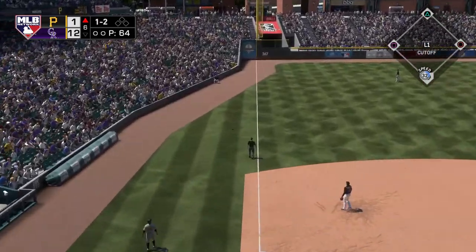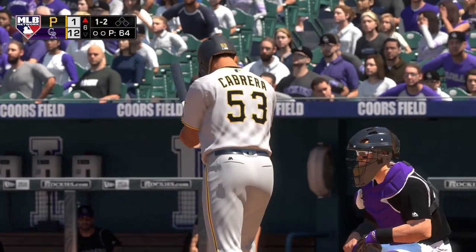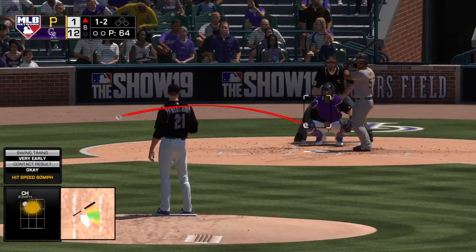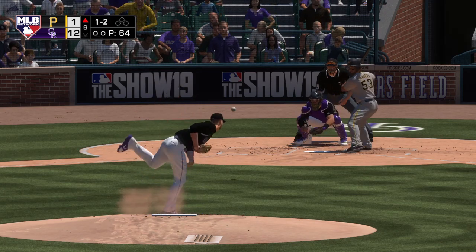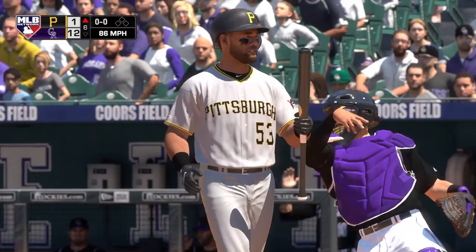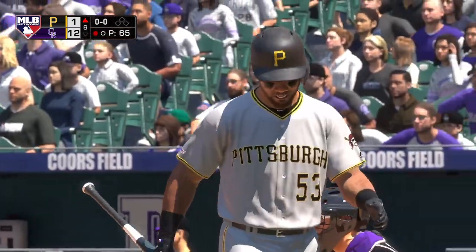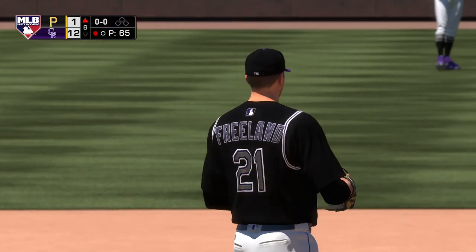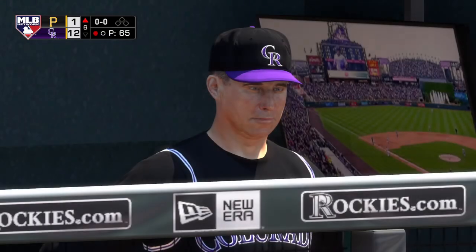Down the left field line and deep, and that will end up a foul ball. And he struck him out. So double digits now. 10 strikeouts for him thus far. I'll tell you, he could rack up quite a few more before he's done. Still a lot of game left in this one.